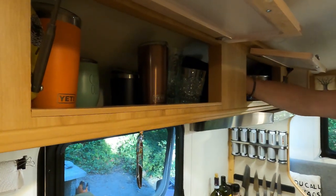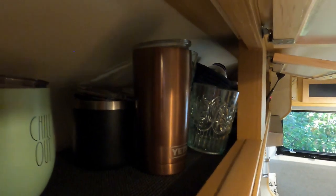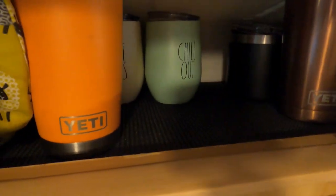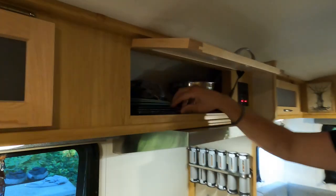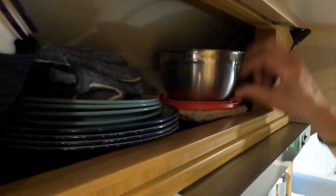And again, space through here, there's nothing stopping it. We have these, what are they called? Anti-slip mats, yeah. And they help out a lot. In the right one we have our plates, some medicine stuff, bowls and those kind of things.